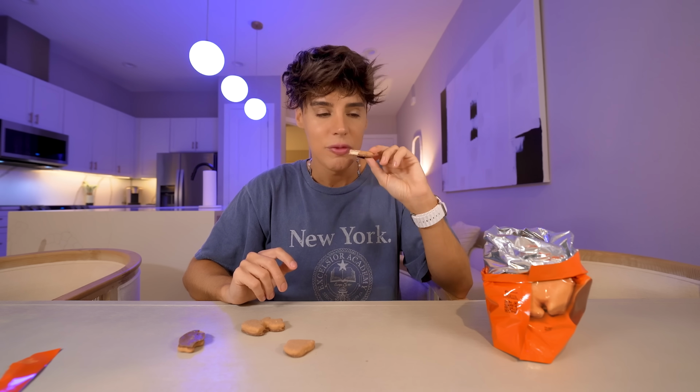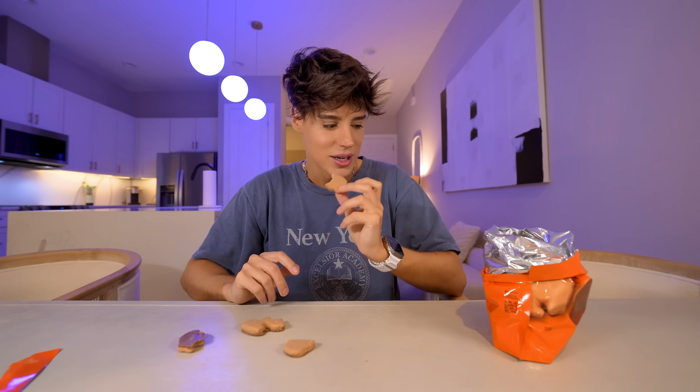It's too much biscuit to the point where it's not enjoyable. It doesn't have enough peanut butter flavor. It doesn't have enough chocolate flavor. So it's a very sad biscuit. It's a very sad cracker.